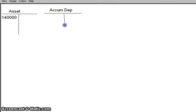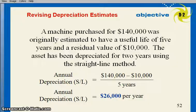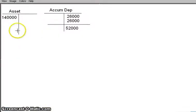So adding that up, we've got $26,000 in year 1 and $26,000 in year 2. So where we are right now is we've got $52,000 worth of accumulated depreciation and a $140,000 asset, which gives us a net book value of 140 minus 52, which is $88,000. That's where we are right now.